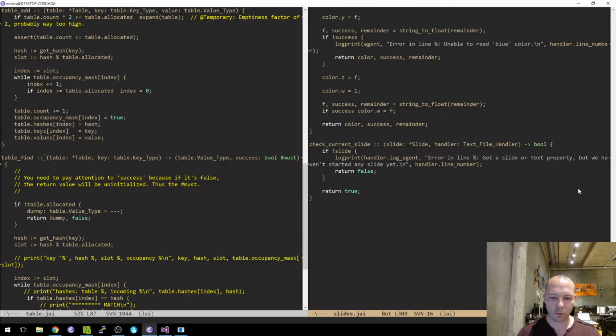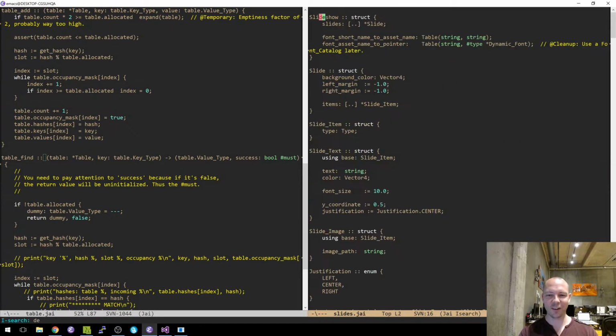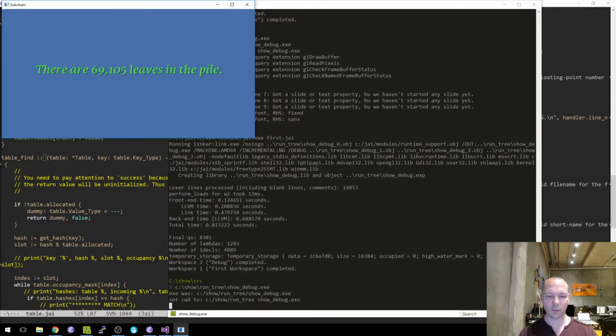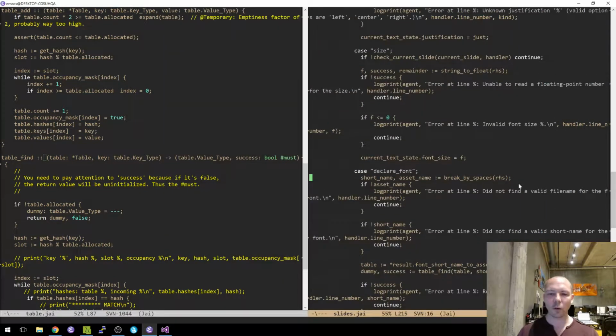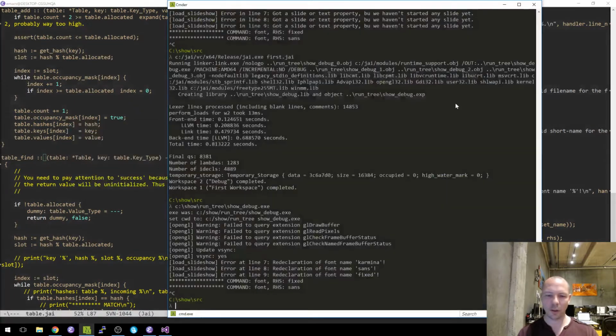In line 7. Okay, so declare font shouldn't have this, right? Declare font doesn't care about what slide we're on. All right. So now it's just complaining about the font command, right? It's fine. Oh wait, redeclaration of font name. Right, because I said if not success. I really want this to say dummy comma found. And if found, then that, right?